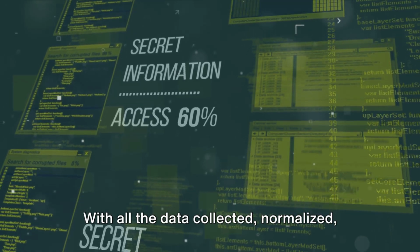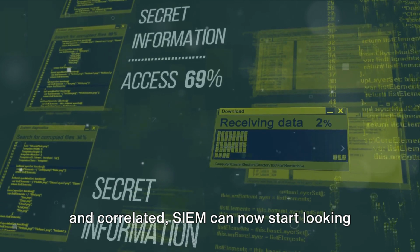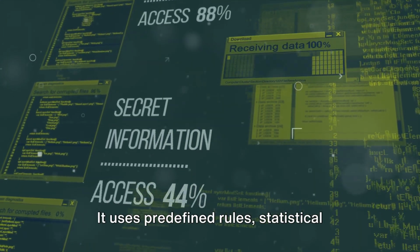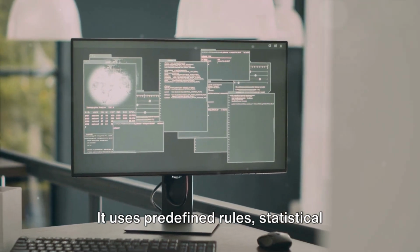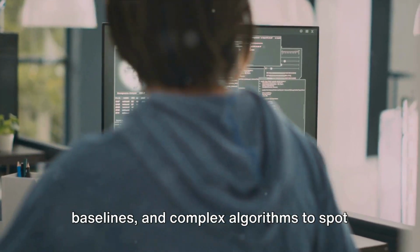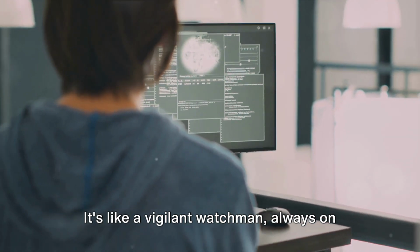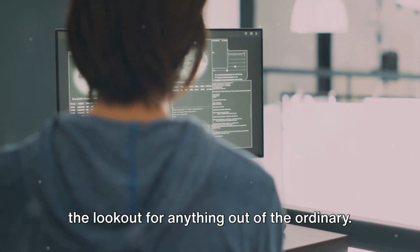Moving on to threat detection. With all the data collected, normalized, and correlated, SIEM can now start looking for potential threats. It uses predefined rules, statistical baselines, and complex algorithms to spot anomalies or suspicious activities. It's like a vigilant watchman, always on the lookout for anything out of the ordinary.